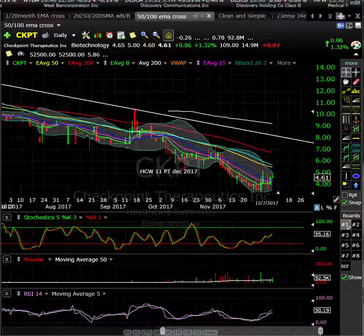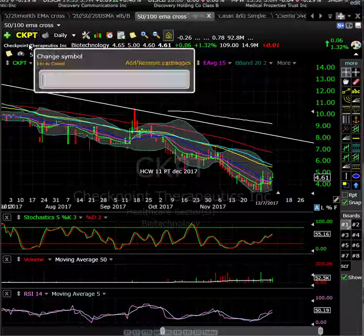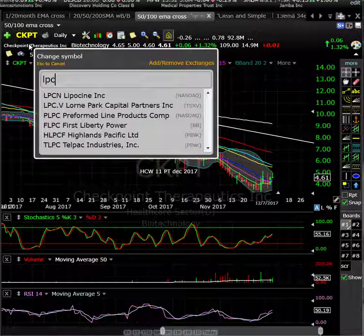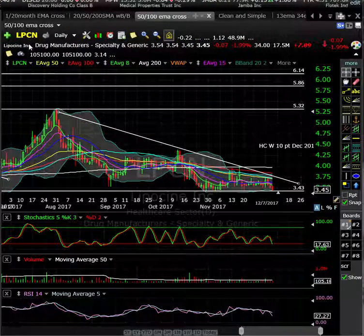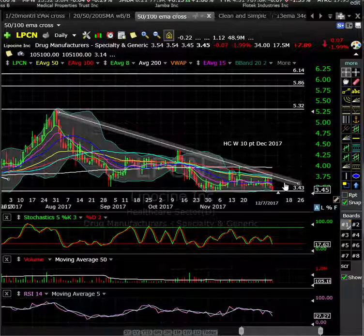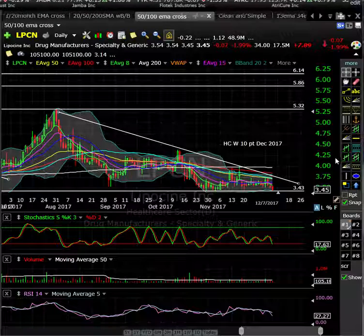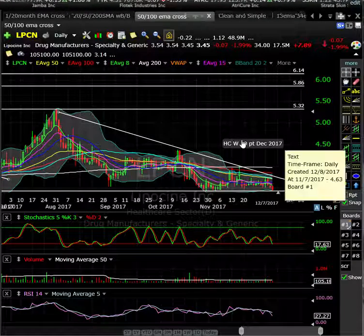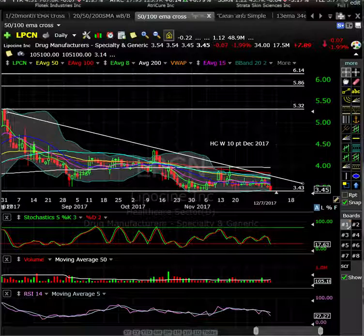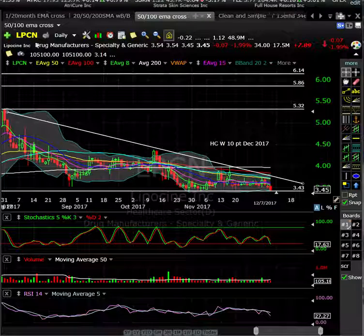Most likely, they will do an offering in the near future. And then LPCN is another one, the same thing. HC Wainwright, $10 price target, nice lofty target. It's below the moving averages. Death cross over here. Likely going to wind up doing a capital raise. So maybe for a day trade, you look at these things, but do not chase them off of these upgrades.